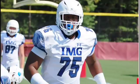There's going to be a lot of competition at the offensive line going into the spring football season, into summer, into the 2021 season. So J.C. Latham is a guy that everybody's excited about. And let's see if he can fight for that right tackle position coming in.